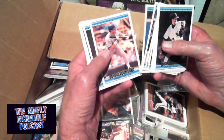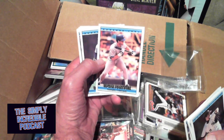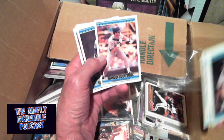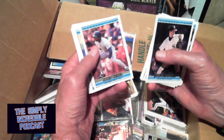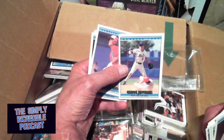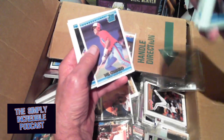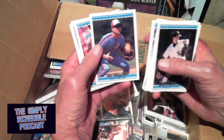Jeff Johnson, Jose Oquendo, Edgar Martinez, one of the best hitters in the game, and they have him bunting. By the way, Hall of Famer. Darren Jackson, Ruben Sierra, Gregg Jefferies. I knew he was going to be a Hall of Famer and not. Cecil Fielder, I remember him. Wil Cordero, he had a few good years.